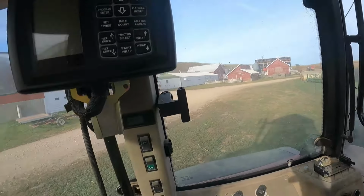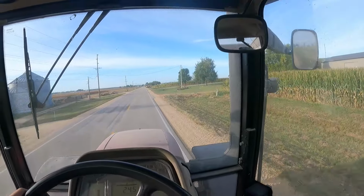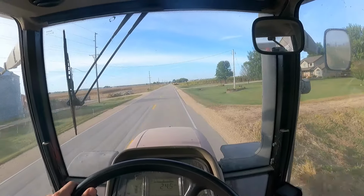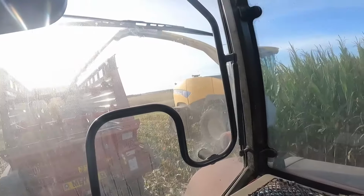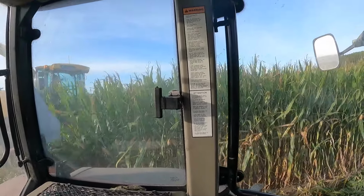It's a 40. We'll get the end rows chopped off and get probably 10 acres out of it. That pit's getting kind of full. We might finish it tonight. Just have to see. Stuff is green in through here.